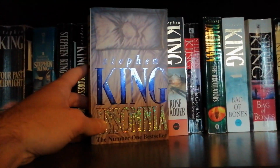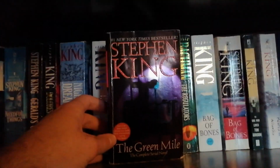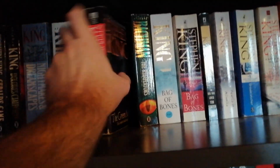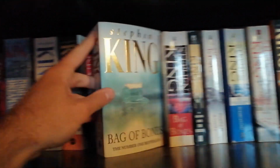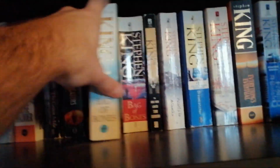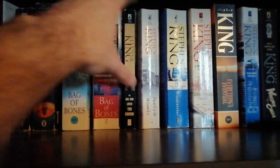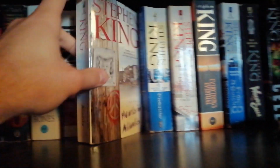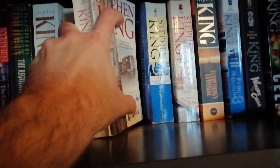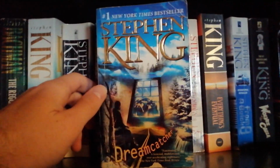We have Insomnia. We have Rose Madder. We have The Green Mile. The Regulators. Bag of Bones. Bag of Bones in a different copy. The Girl Who Loved Tom Gordon. Hearts in Atlantis. Dreamcatcher, and this is possibly one of my favorite covers of Stephen King.